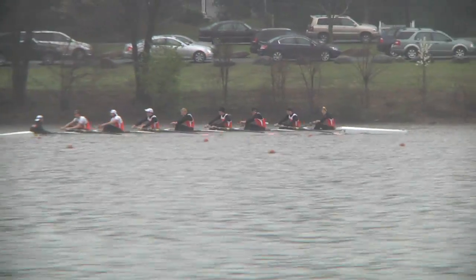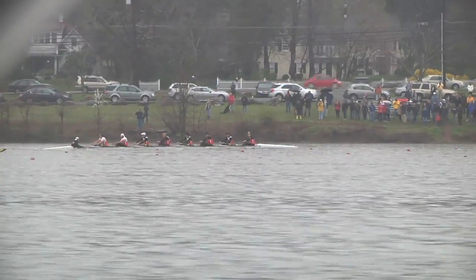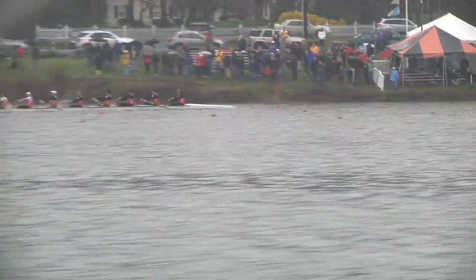Princeton just squeezing with the noise of the crowd has upped it. They've just broken open water in the last like 10 or 15 strokes.